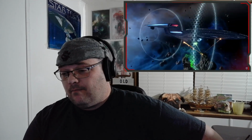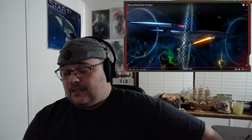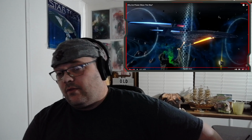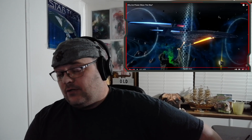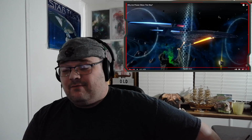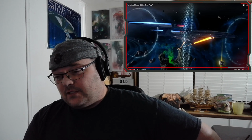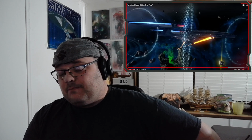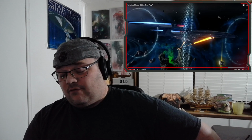The phaser strip is... It's just a better weapon overall, considering what the Federation ships are designed to do and their overall appearance. You couldn't do something... Well, you could do something like this with a Romulan vessel and maybe a Klingon vessel, but the dispersion would not be nearly as effective.